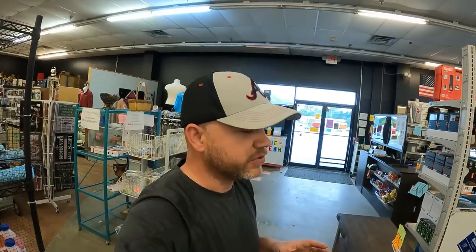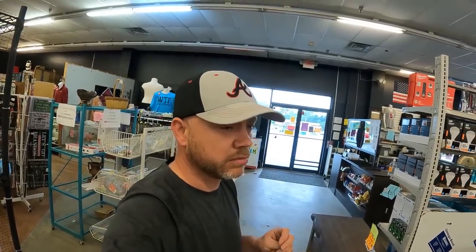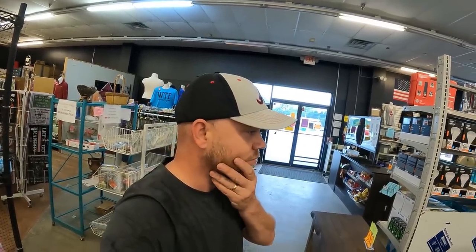But that's some of the stuff that came out of that unit. We still got to go through more boxes. I'm trying to think if there's anything that we're missing. I think that's pretty much it. But I'm about to go dig through those boxes and we'll see what we find.